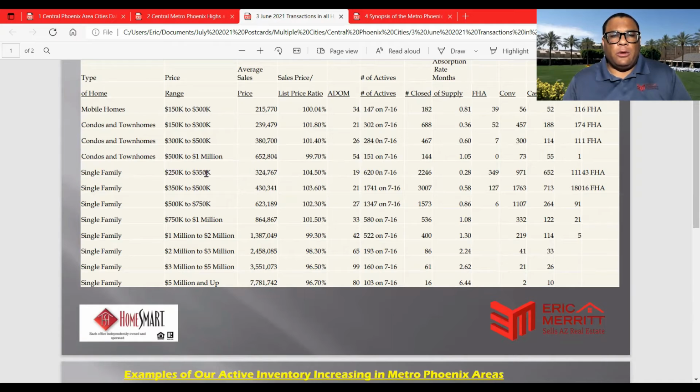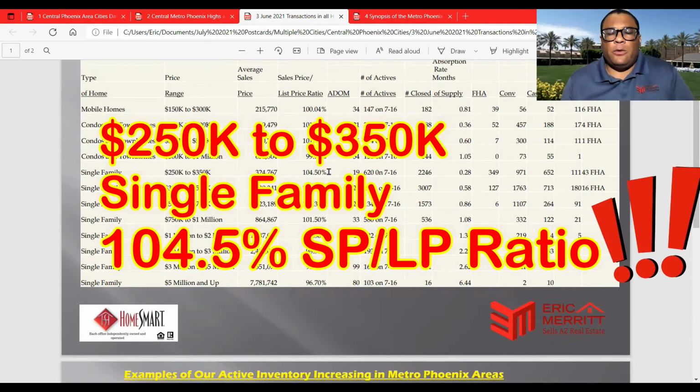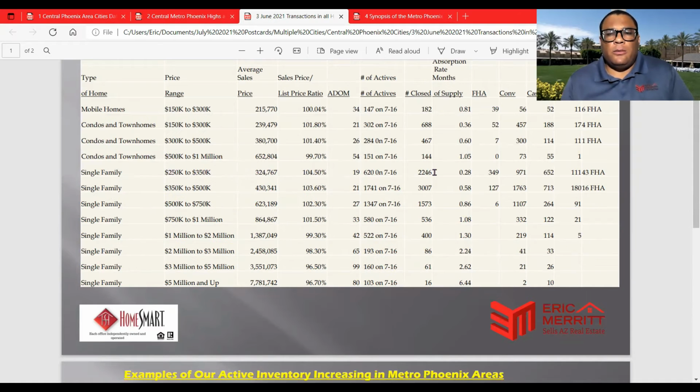Single family homes, 250 to 350. This is the hottest segment price-wise in the whole Phoenix area, which it usually is, at 104.5% sales price to list price ratio. 2,246 were sold in this category, and just over 1,600 homes were sold between cash and conventional. Only 349 were sold FHA. So that is less than 20%. That's like 15%, really. And out of the 349 that were sold FHA, 43 had seller concessions.